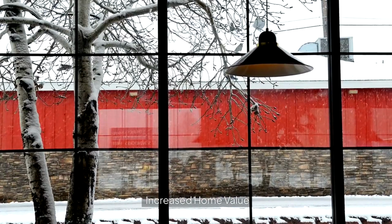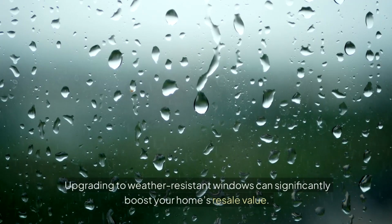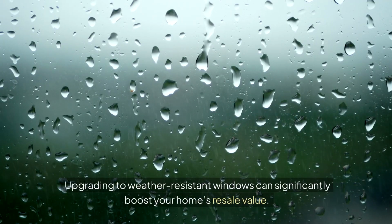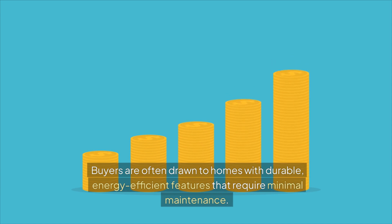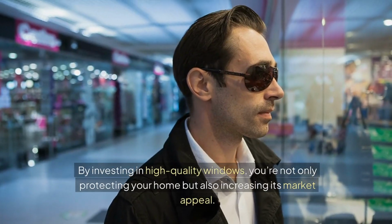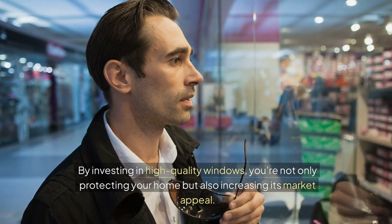Increased home value. Upgrading to weather-resistant windows can significantly boost your home's resale value. Buyers are often drawn to homes with durable, energy-efficient features that require minimal maintenance. By investing in high-quality windows, you're not only protecting your home but also increasing its market appeal.